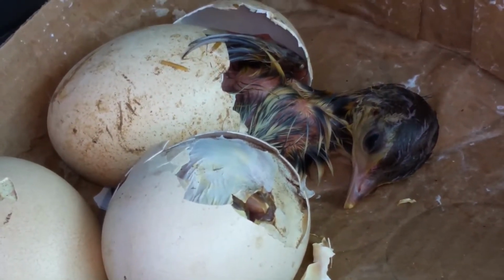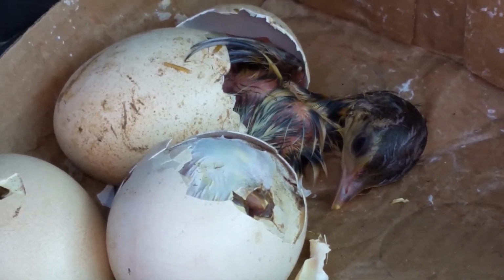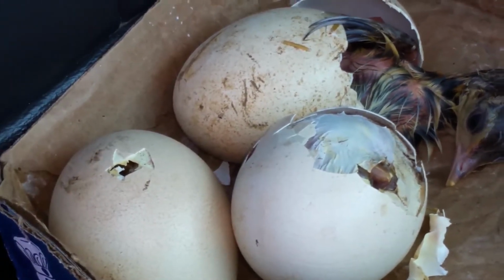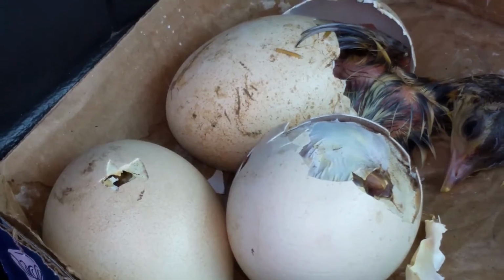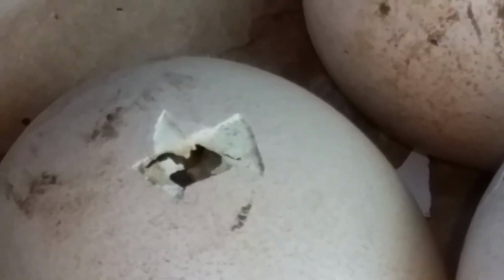But you can see how sometimes they talk to each other, and it actually encourages the chick still in the egg to go ahead and try to get out. And you can see this little guy here. You can actually see his beak move, or you can see movement. There he is, see him? He will be out before you know it.